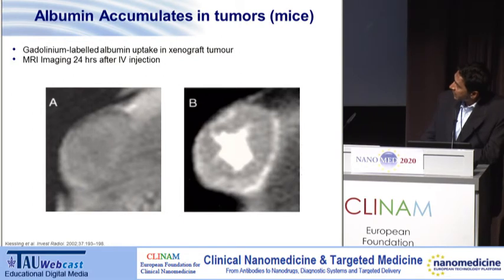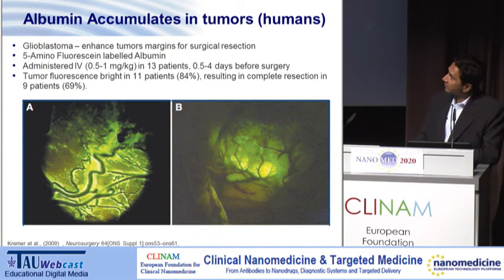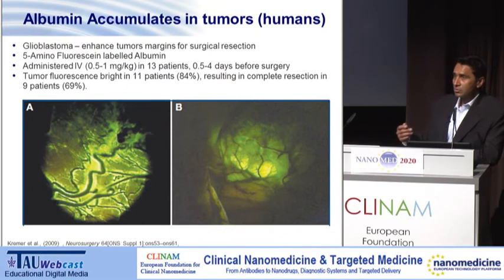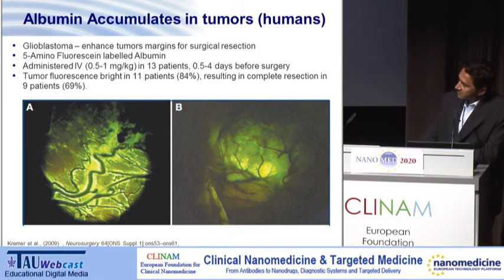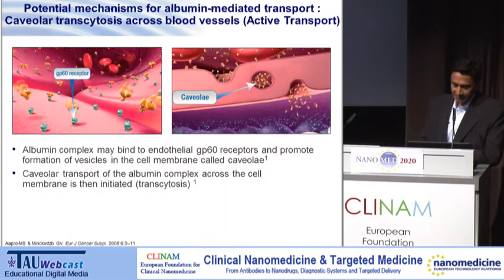So this is just published data showing high uptake of gadolinium-labeled albumin into a tumor. This is in a mouse model. You can see, in fact, the same type of occurrence in a human tumor, and this is a human glioblastoma, labeled with a fluorescent dye. The purpose of this experiment is really to help the surgeon to remove the margins of the tumor during glioblastoma surgery. And so this is administered to the patient, say, 24 hours before the surgery, and then visualized under fluorescent light, and it results in very good removal of the tumor during surgery.